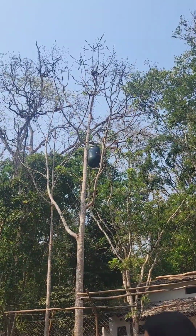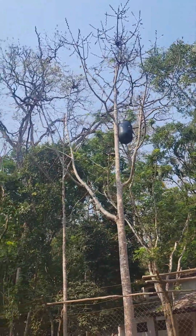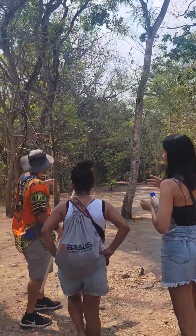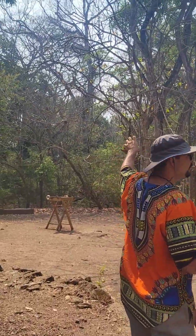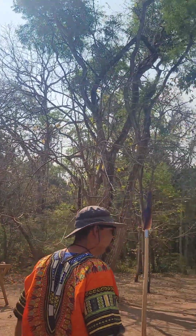This is the artificial nest that they use for the macaws. If you hear sounds, they're very loud. You will see them flying.